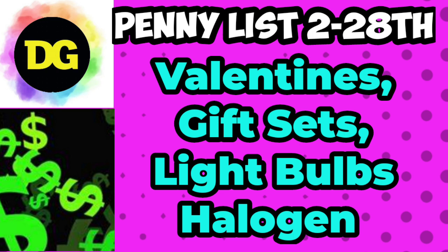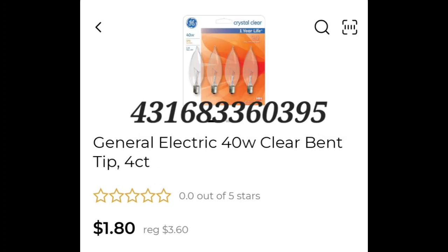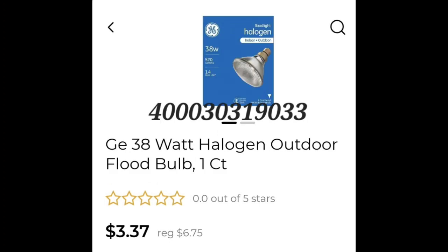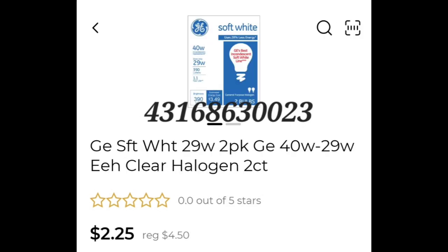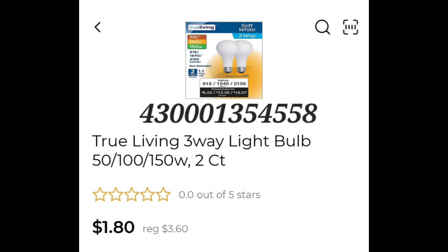And also the light bulbs. The light bulbs should be off the aisle now. They should be in the clearance section. And just double check. And if nothing else, walk around the store just to make sure. But they should be in the clearance section at this point. So make sure you double check the clearance section for the light bulbs. And good luck in finding all these light bulbs. These are tons of light bulbs I'm going to show you. I'm not going to show you every single one, but I have a lot of them.